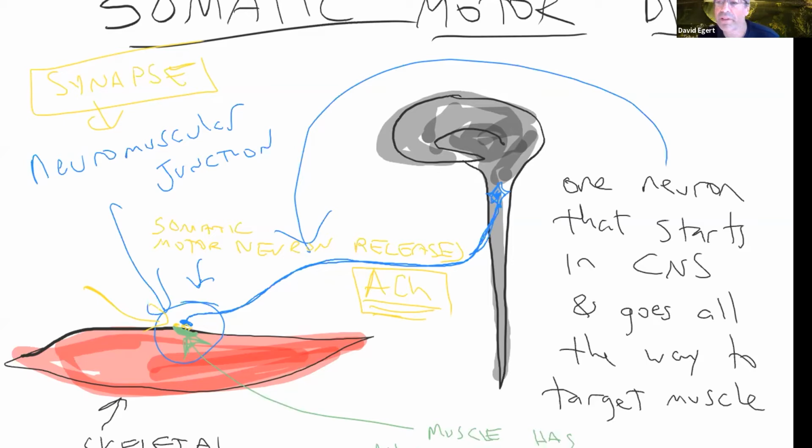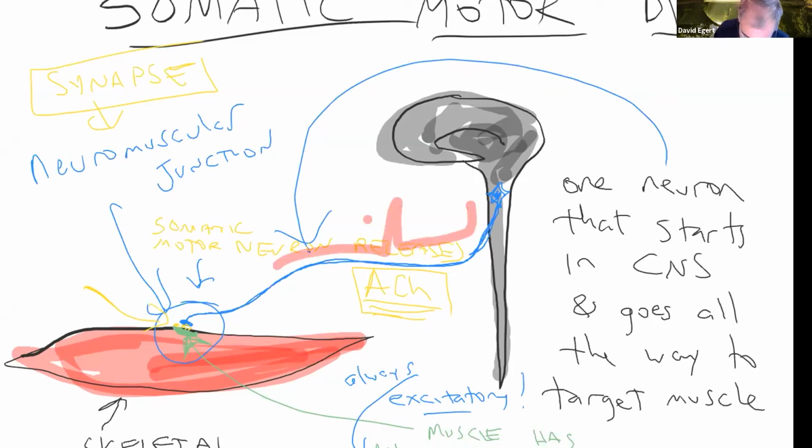Does anybody remember the defining qualities of nicotinic cholinergic receptors? Aren't they always excitatory? Yeah, exactly. These are the ones that are directly gated. They're always excitatory. Right. That means if you send an action potential down a somatic motor neuron, when that excitation reaches the muscle, it's going to get excited and contract.